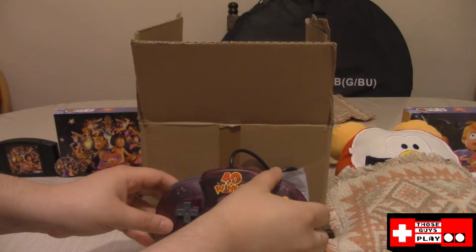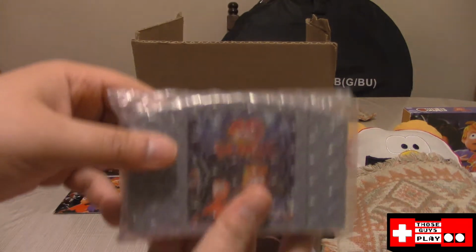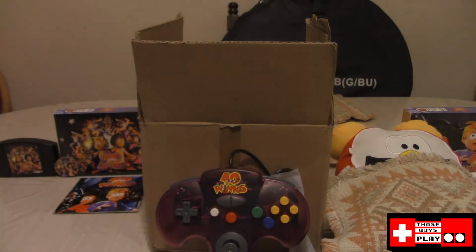I understand not coming with a poster, not coming with a POG. I get it, but the fact that it didn't come with a manual is a bit odd to me.